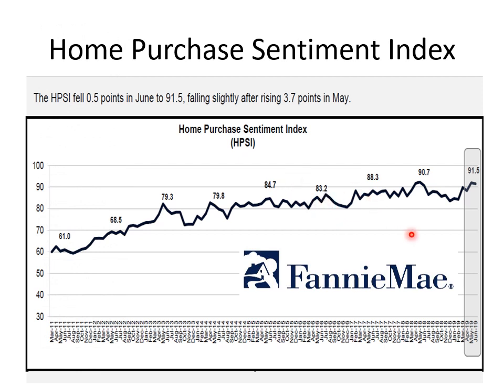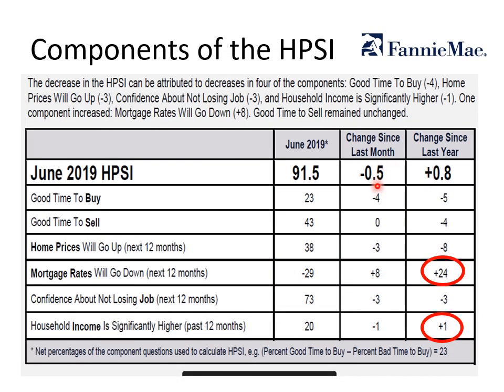It rose strongly in May, 3.7 points, but in June it fell back down to 1.5. But still, as you can see, historically speaking, it's still a pretty high index. What contributed to the flatness?